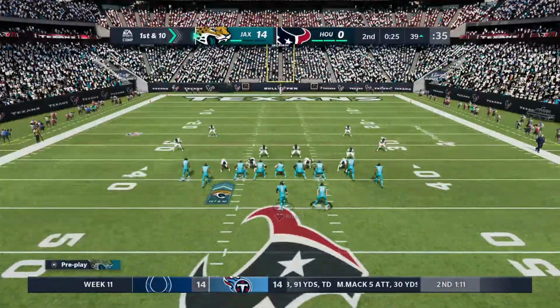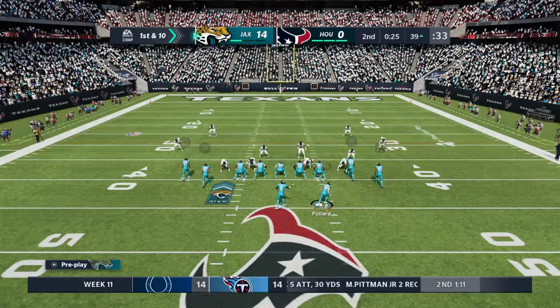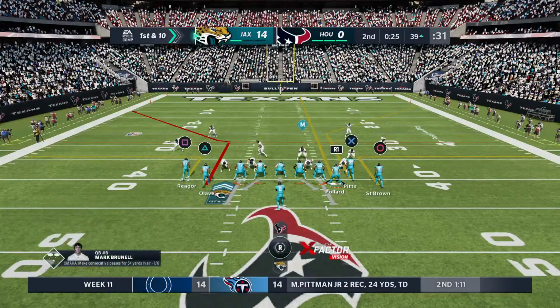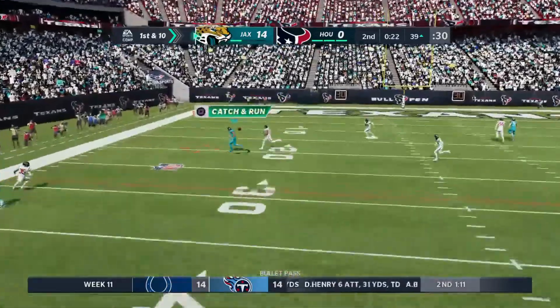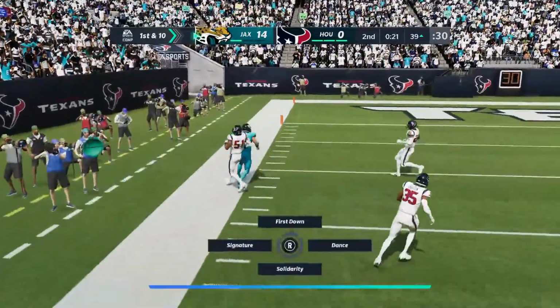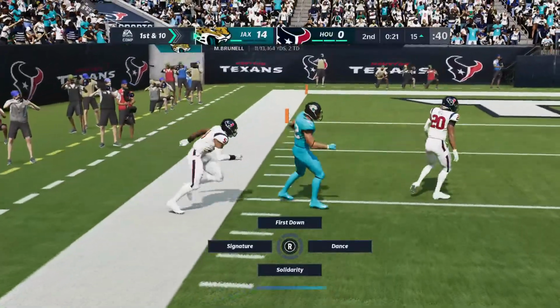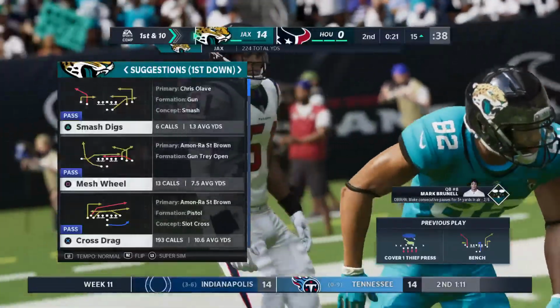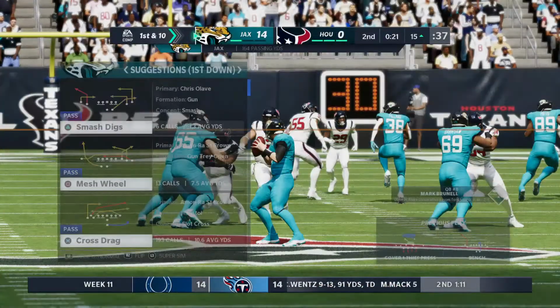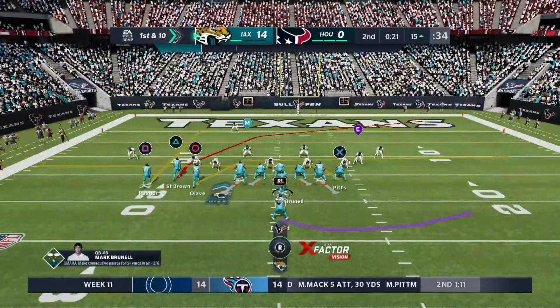So from the 39 now, they'll come up on a 1st and 10. From the shotgun, he'll look to throw. Looking left sideline, it's complete. And he's going to be out down inside the 20 at the 15. That one goes for 24 yards. Line of scrimmage, the 15.